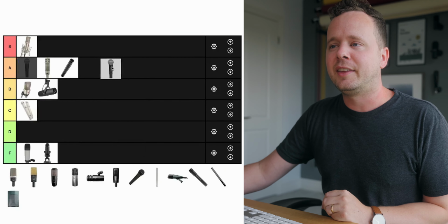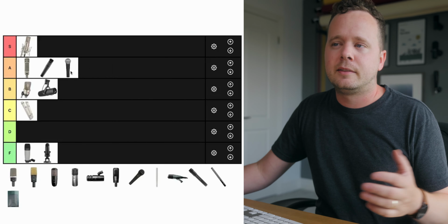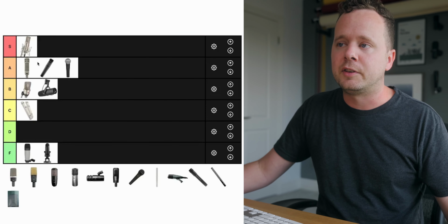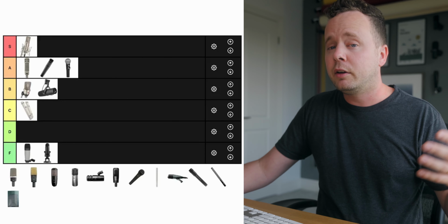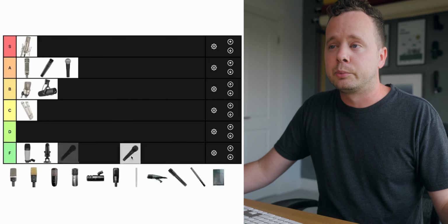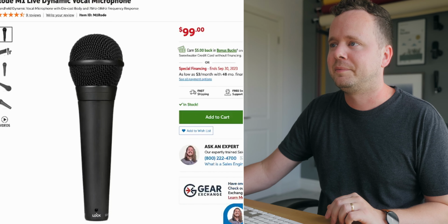Okay, SM58. So here's the thing. I would put the SM58 also in A tier because to me, it's an SM57, but it has a pop filter. They're designing it to fix an issue that the SM57 had, and it makes it more applicable for voice. That said, on voice, I don't prefer the 58 as much as I prefer the Rode M1. Like if we look at these two microphones, look at this.